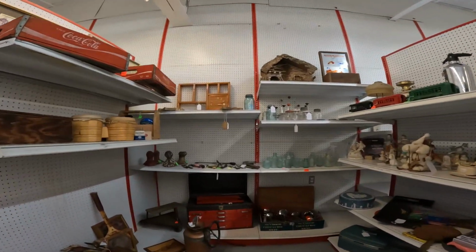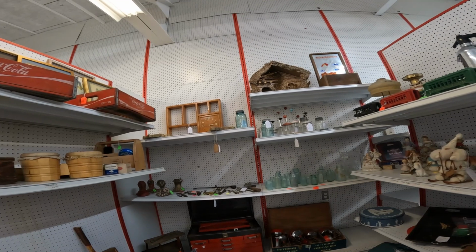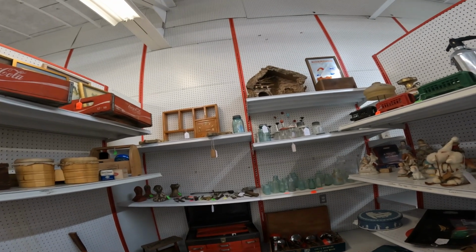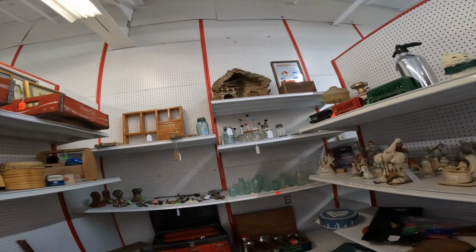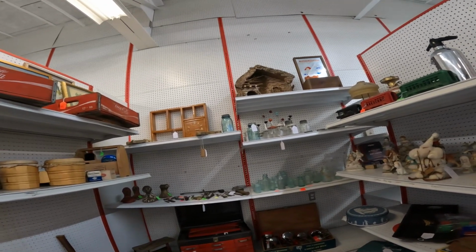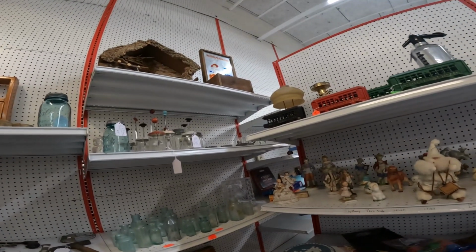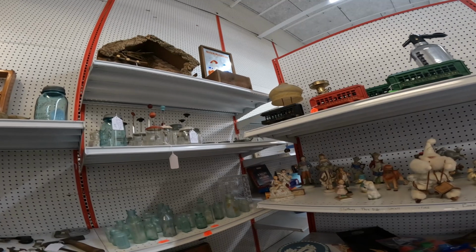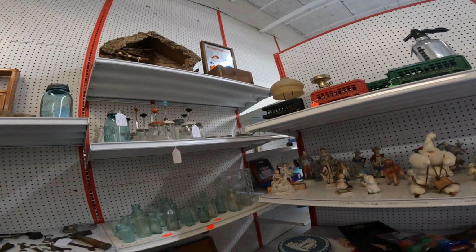It's going to be an interesting situation of what we decide to keep, what we decide to donate, and what we decide to list on eBay versus what we decide to list on Facebook Marketplace. Like that big toolbox, that's going to have to go on Facebook Marketplace. It's just too much for me to ship, but that's like a $200 toolbox.